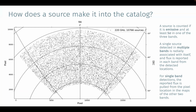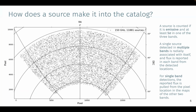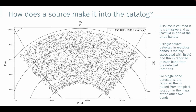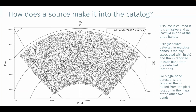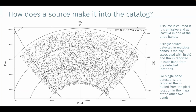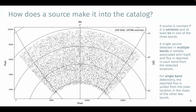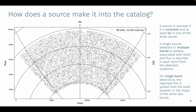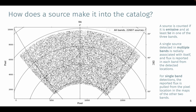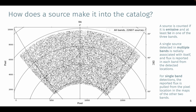So how does a source get into the catalog? I'm not going to bore you today with the CLEAN algorithm or optimal filter or anything like that, but I do want to say how this is constructed. Basically, I count a source if it is detected at least 5 sigma in any of the 3 bands. It can be 90, 150, or 220. If there's a detection at 5 sigma, it makes it into the catalog. If it's detected in multiple bands, I do a radial association to say this is the same source. So if it comes up in 90, and then in 150 there's a detection at a very close location to that.